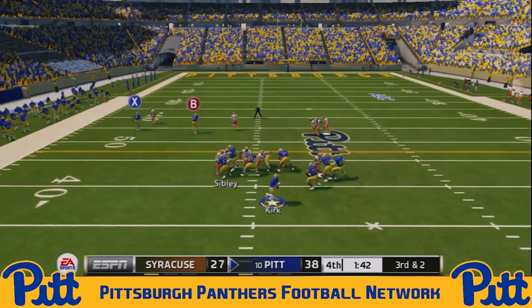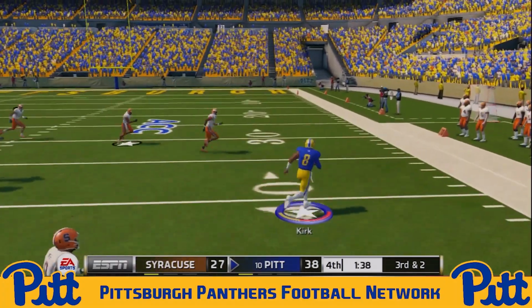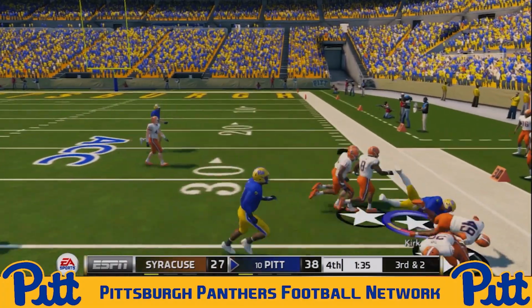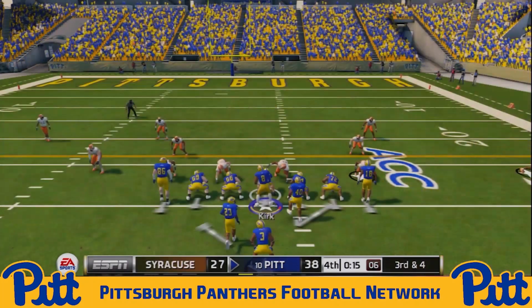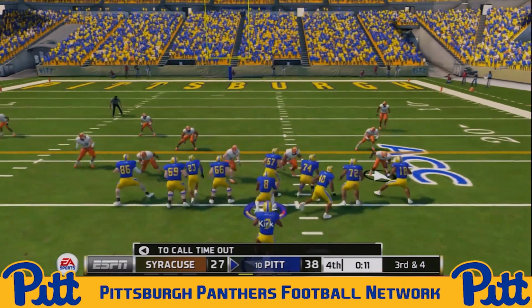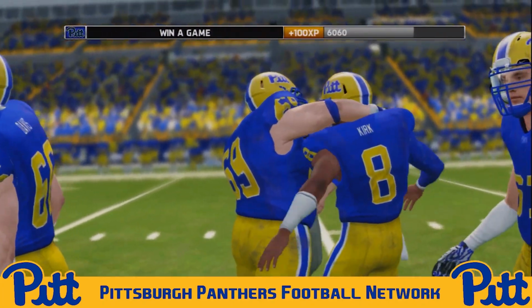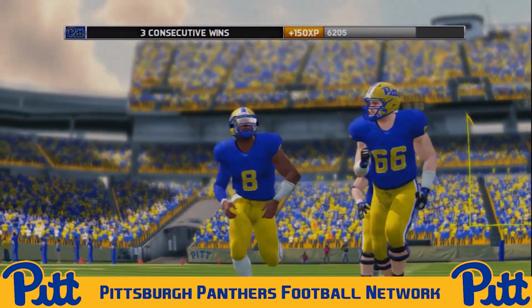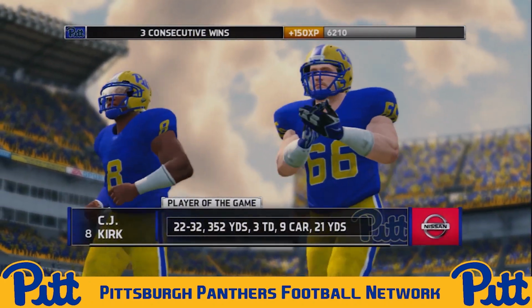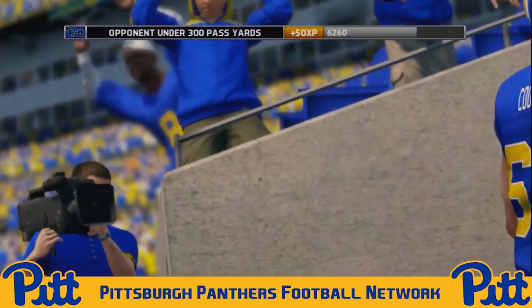3rd and 2 for Pitt. This might be the ball game. It's a naked bootleg, and it's Kirk. Runs into plenty of space. Huge gain there for the freshman. You'd probably like to see him get down there or go out of bounds rather than take a hit. But he falls forward, 22-yard pickup, and the Panthers are able to enter the victory formation here at Heinz Field and hang on for a 38-27 come-from-behind victory over the rival Syracuse Orange.